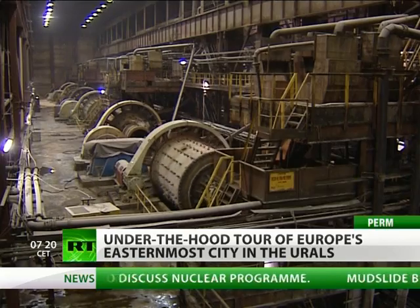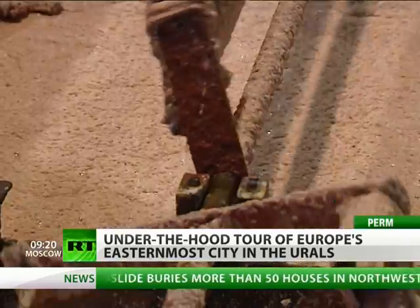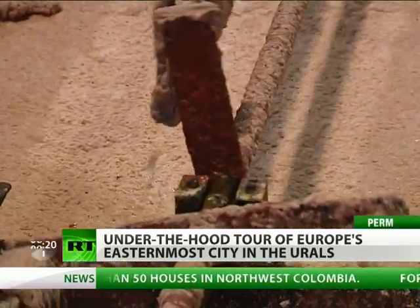Once above ground, the ore is sent to an on-site factory where, after a complex process of filtration and refinement, the finished product is shipped globally.